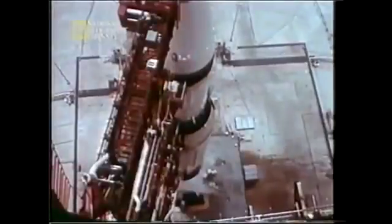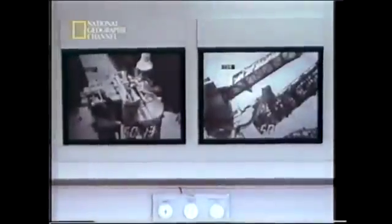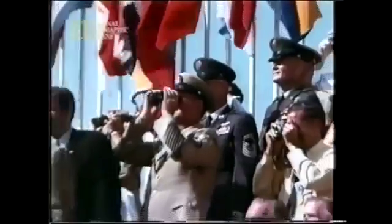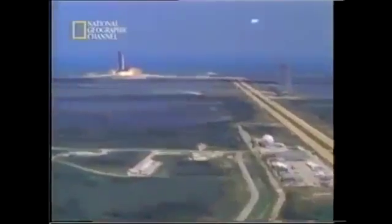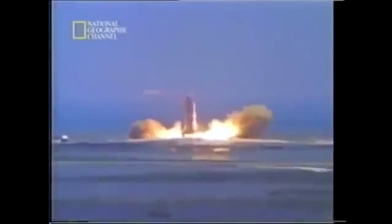T-minus 15 seconds. Guidance is internal. 12, 11, 10, 9. Ignition sequence start. 6, 5, 4, 3, 2, 1, 0. Liftoff. We have a liftoff. 32 minutes past the hour. Liftoff on Apollo 11.